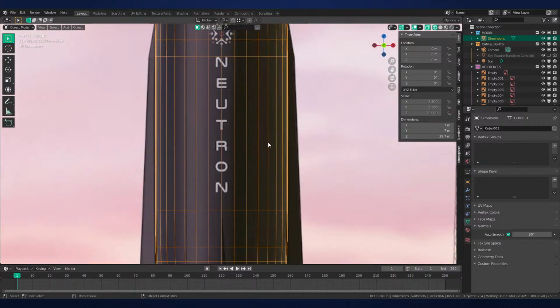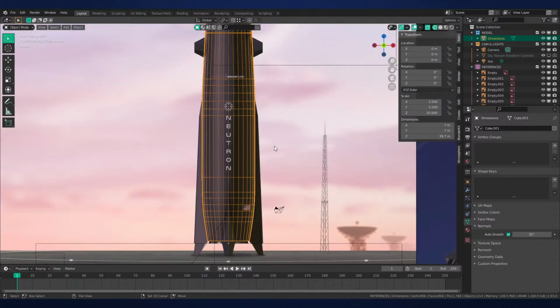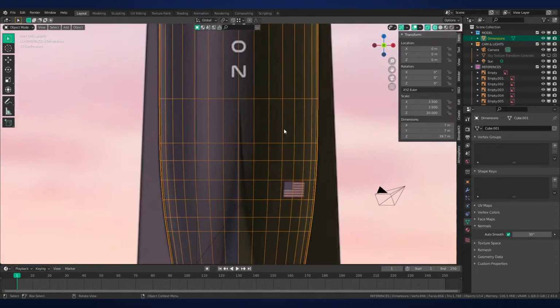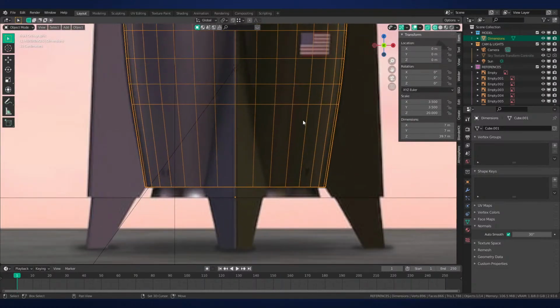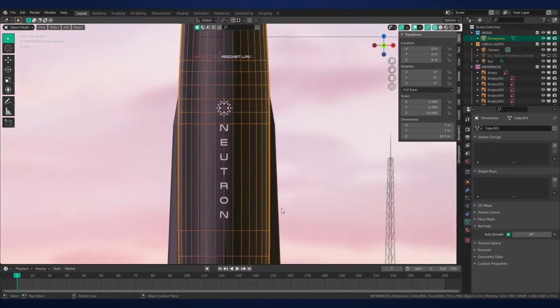Nice. A lot of people modeling Neutron. Lots of zooming in and out on this model. I hope you're not getting 3D modeling sick. That's the thing now.